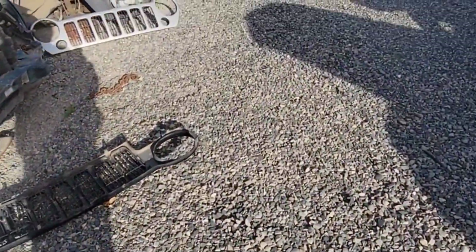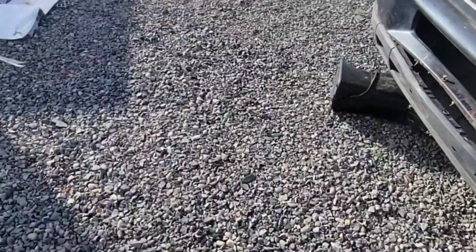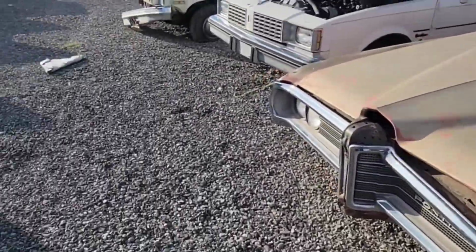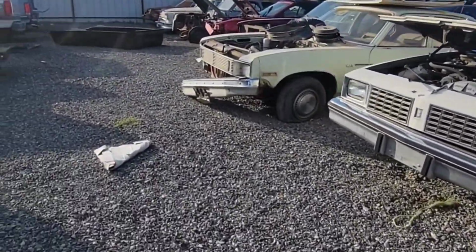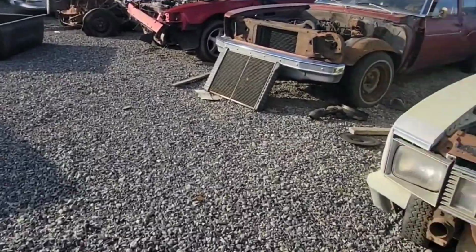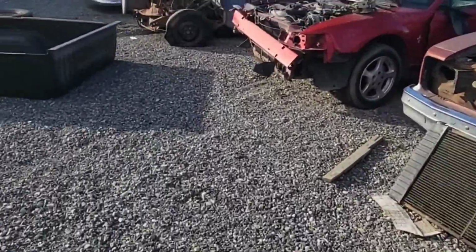I guess I got what I needed, so I'll be on my way. There's some combat. Oh, which car to start from? I might start from the end. Seen a bunch of classic cars. This is a real treasure right here.